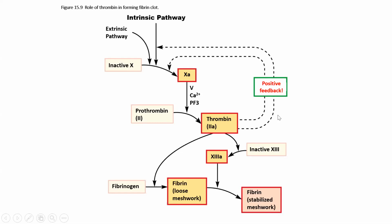Now here, I only want you to focus on the terminal aspect of both of these pathways. They're really extensive and really complicated at the proximal end. And I don't want you to think about memorizing the steps upstream, but I do want you to understand what's happening upstream and then really focus on memorizing this very terminal part of this pathway, okay? So we'll go over the terminal part of the pathway and then I'll show you the pathway upstream, which is the intrinsic and the extrinsic pathway.